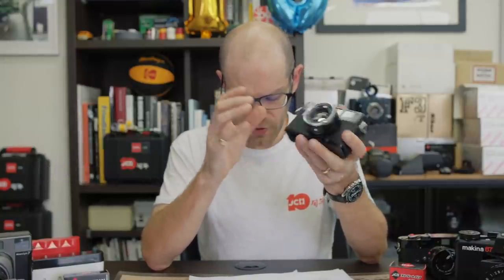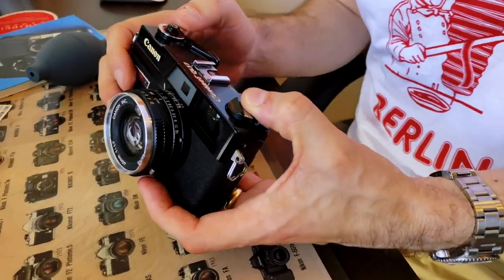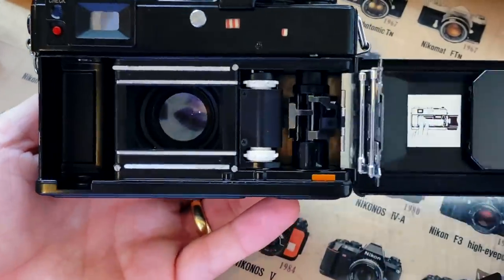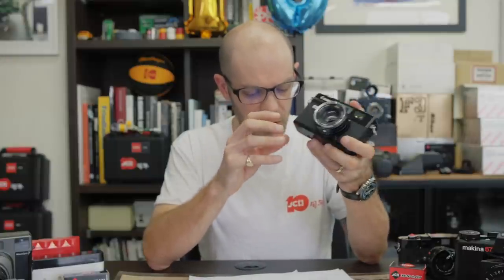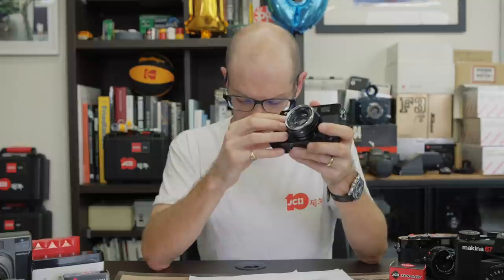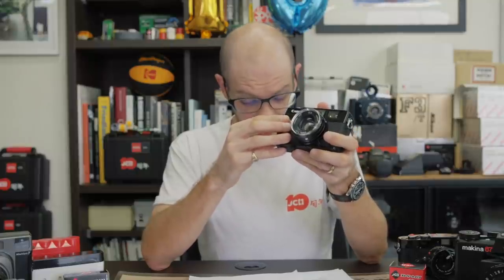And then on to serviceability. You can have these cameras serviced, and it can be cheap, but if there's lots of problems, it can be expensive. It might be worth just chucking it away and finding another one. So, serviceability, 4 points. And then on to styling.